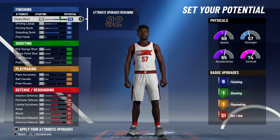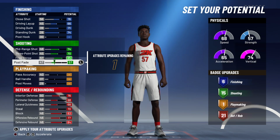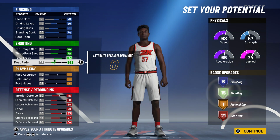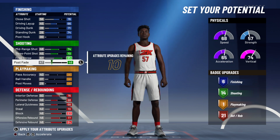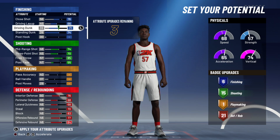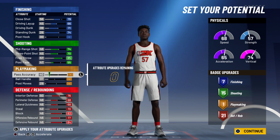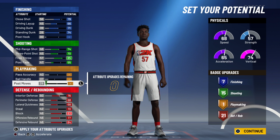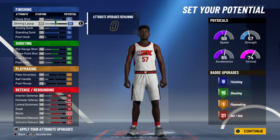Honestly, there's ways that you guys can play around with it. I'll show you guys what I mean by that. Come to your shooting, max us out, and you get 15 shooting. Maybe what we'll do here is bring down the post fade. Let's see, put it to 15, bring this up, that's 7 finishing. Then I'm trying to see how we can finesse this. I'm trying to go for 8 finishing. Okay, so what we'll do is we'll bring down this, max this out. There we go. 8 finishing, 15 shooting, 1 playmaking, 21 defensive.